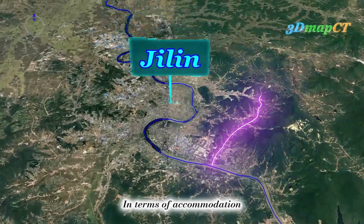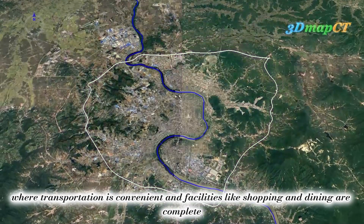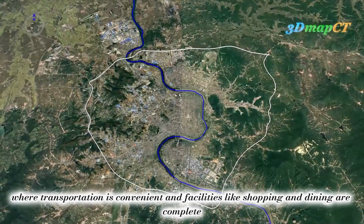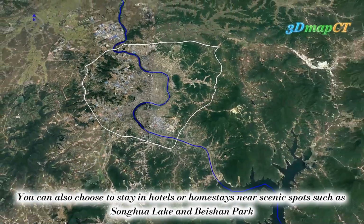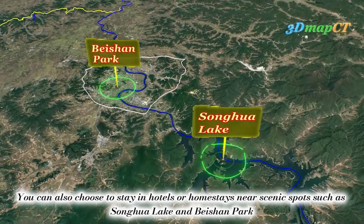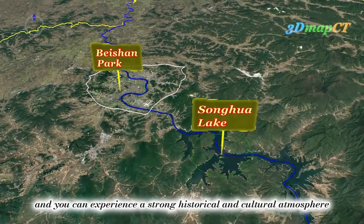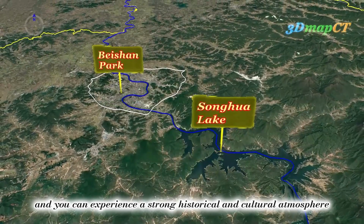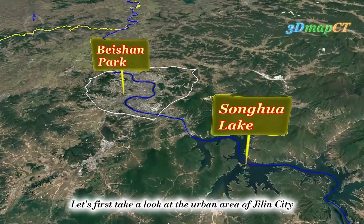In terms of accommodation, you can choose to stay in the downtown area, where transportation is convenient and facilities like shopping and dining are complete. You can also choose to stay in hotels or homestays near scenic spots such as Songhua Lake and Baishan Park. The environment there is beautiful, the air is fresh, and you can experience a strong historical and cultural atmosphere. Let's first take a look at the urban area of Jilin City.